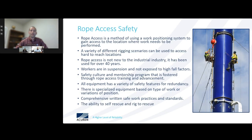So rope access is a method of work positioning systems to gain access to where the work actually needs to be performed. A little bit different than just your fall restraint positioning. A variety of different rigging scenarios can be used in order to access the hard to reach locations. Rope access is not new to the industry. It's actually been around for over 40 years.